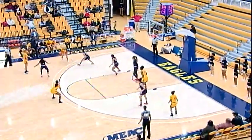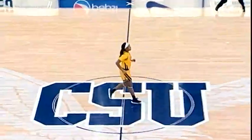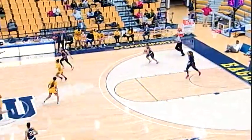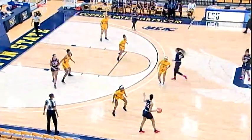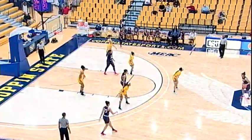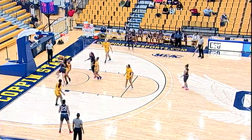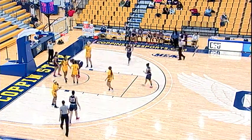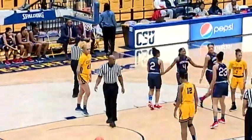Hamilton with it, now to the forecourt. Head of the key, three for Lawson, it's good. She's got 12, 55-42. Howard with the lead, Warren. Now on the bounce, finds Marsh left elbow, takes it left of the lane, right into Dami, and a blocking foul call on Dami, that's her first.